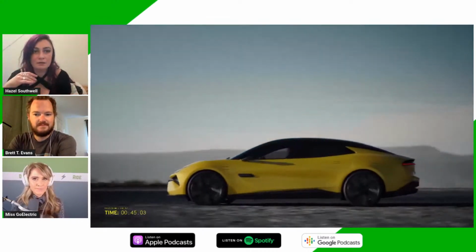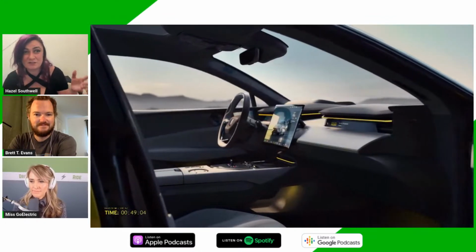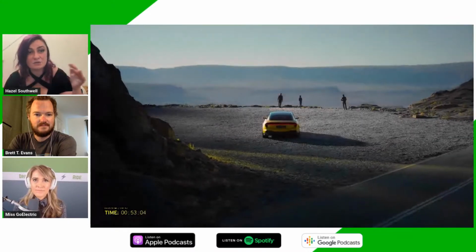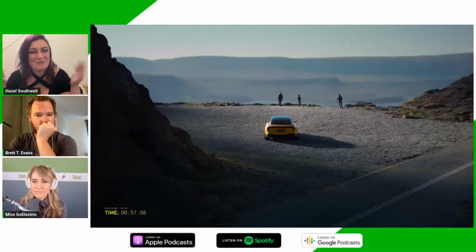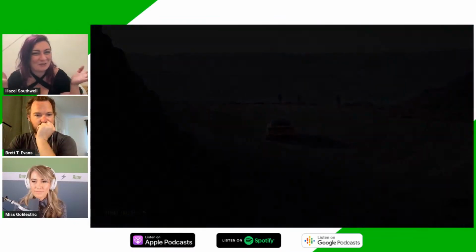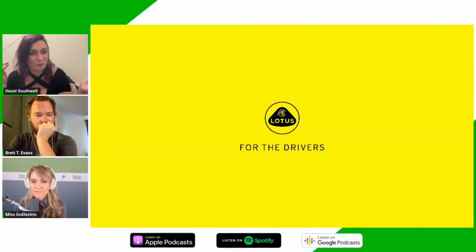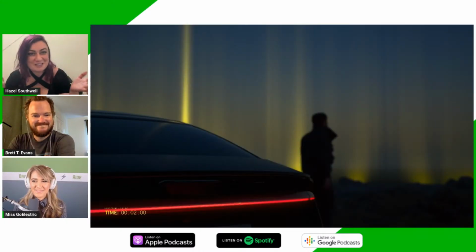For the drivers. Yeah, well, and also it's genuinely motorsports technology. It's taking the extremes of lightweighting, the extremes of aerodynamics and stuff, and putting them into cars that aren't really good road cars on any level, because that's not the point of them. You're not going to get much into the back from Costco, because that's not the point of a Lotus.